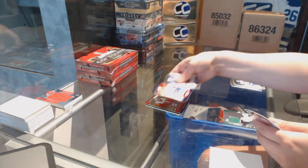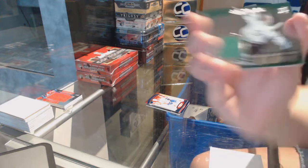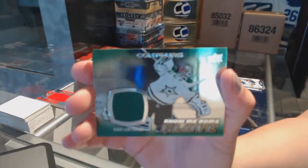Numbered to 499 for the Florida Panthers, Aaron Ekblad. And a Show Me Some Glove jersey for the Dallas Stars, Kari Lehtonen.